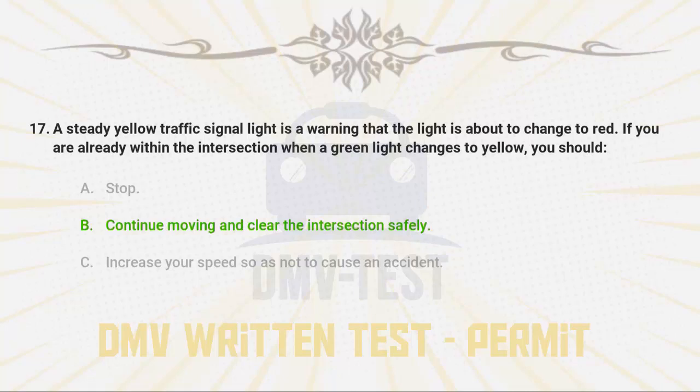B. Continue moving and clear the intersection safely. If you are already within an intersection when the traffic light turns yellow, you should clear the intersection as quickly as possible.